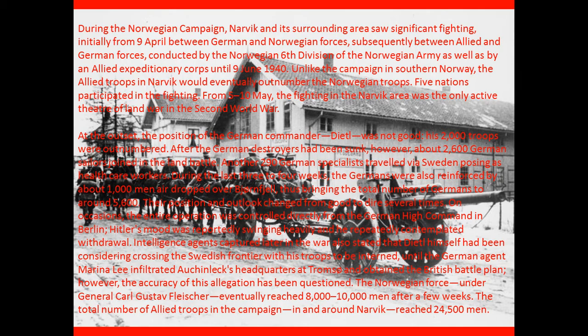Intelligence agents captured later in the war also stated that Dietl himself had been considering crossing the Swedish frontier with his troops to be interned, until the German agent Marina Lee infiltrated Auchinleck's headquarters in Tromsø and obtained the British battle plan. However, the accuracy of this allegation has been questioned.